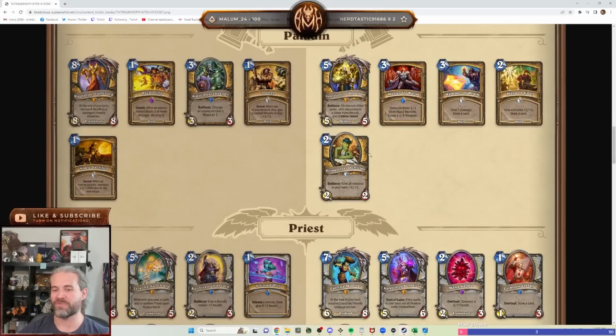And also Grimestreet Outfitter buffed. I loved Hand Buff Paladin back in the day. This is now a much, much better version. This was probably the worst hand buff card when it was around. Previously, it was a 2-cost 1/1. Now it's a 2-cost 2/2. It's less embarrassing tempo-wise.